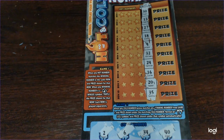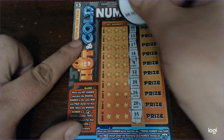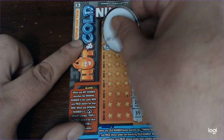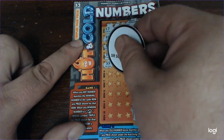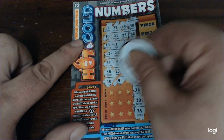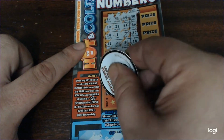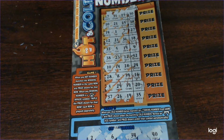Down at the bottom, 26, 34 and the Eagle 40. Nothing down below. Alright, let's see if we can keep everything in frame here. And we're looking for a 30. 13. 27. 18. 4. 32, oh, is that a dyslexic match? 24, 16, 20, 35. Nothing on that one.